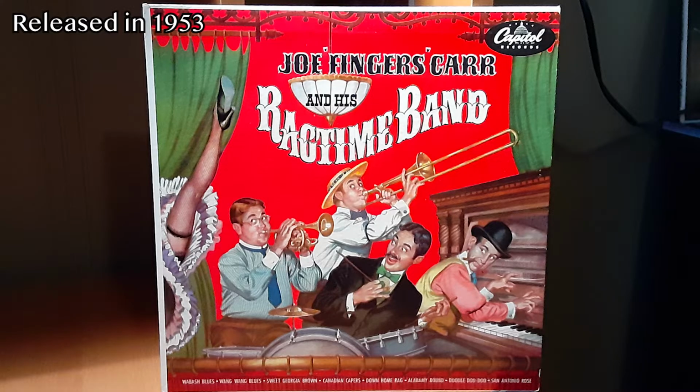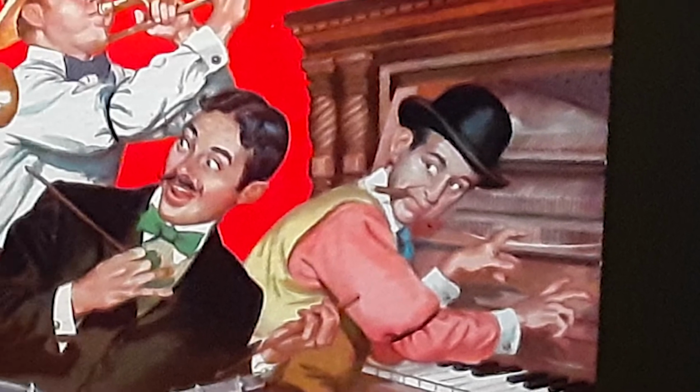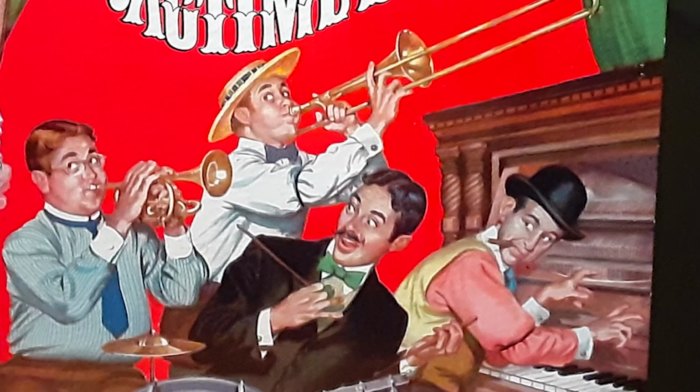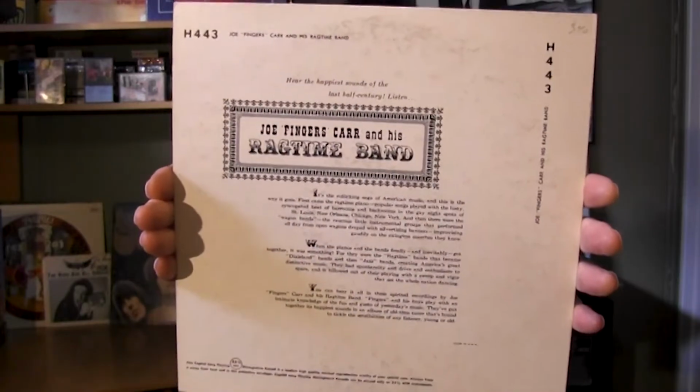This one continues the theme, another Joe Fingers Carr release, Ragtime Band. You've got the full band in full color in front and Joe with the big cigar. And all of them seem to be paying attention to, well, the leg on the left side of the cover. No pictures on the back.